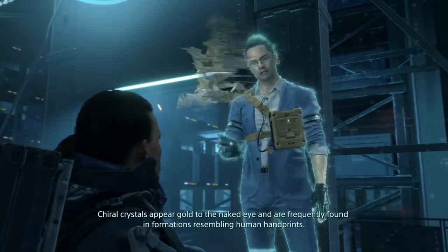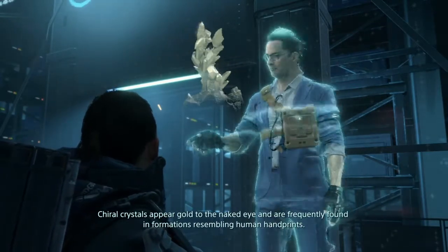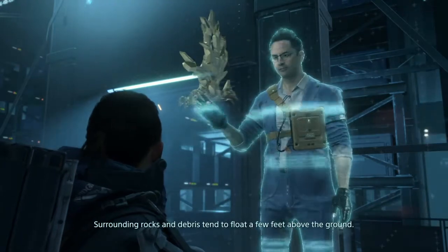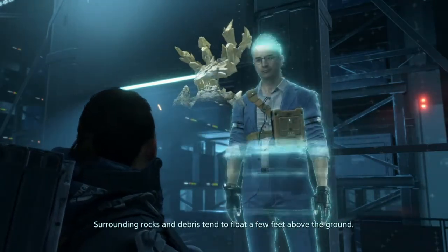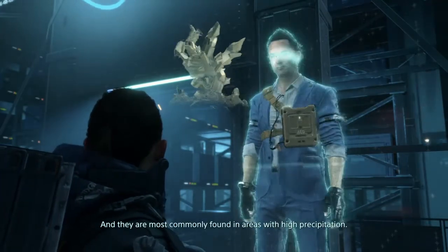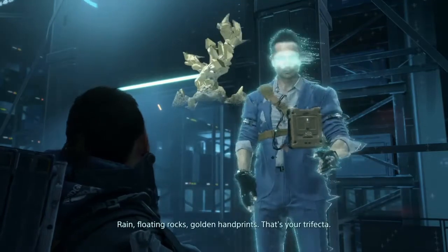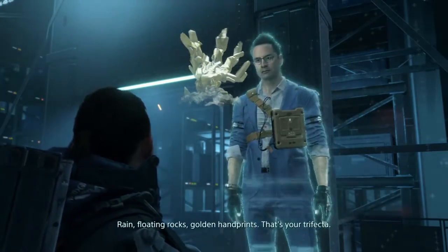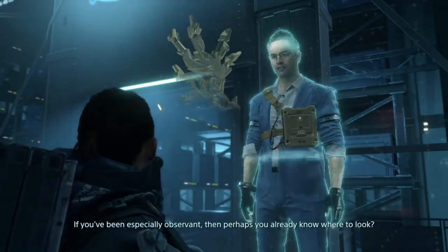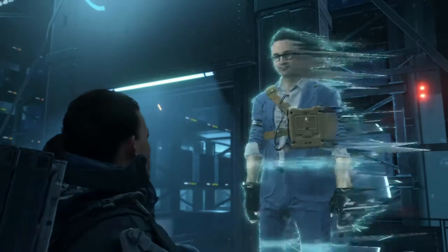Chiral crystals appear gold to the naked eye and are frequently found in formations resembling human handprints. Surrounding rocks and debris tend to float a few feet above the ground. And they are most commonly found in areas with high precipitation. Got all that? Rain, floating rocks, golden handprints. That's your trifecta. Look for these three things and you'll find the crystals. If you've been especially observant, then perhaps you already know where to look.